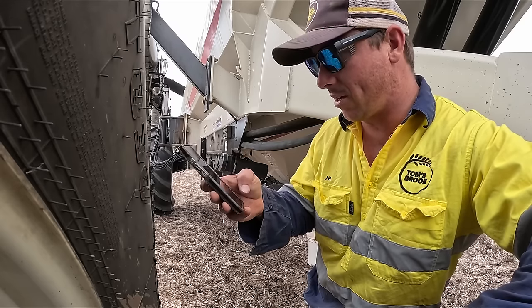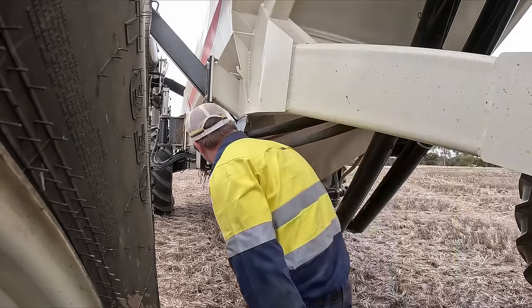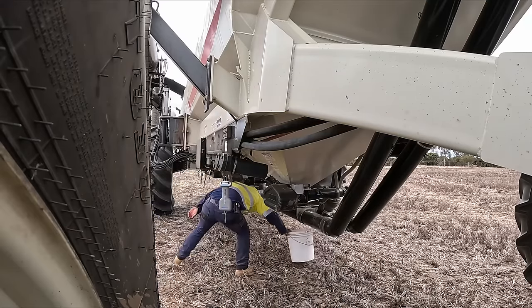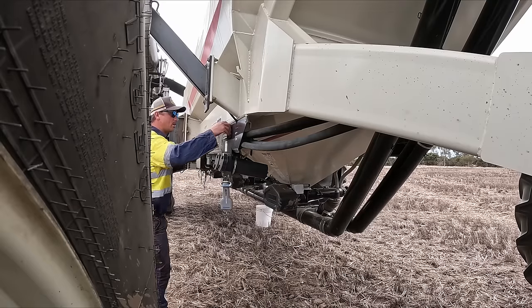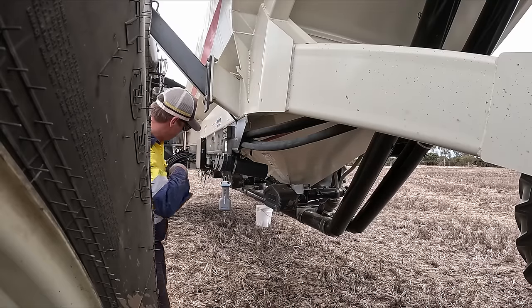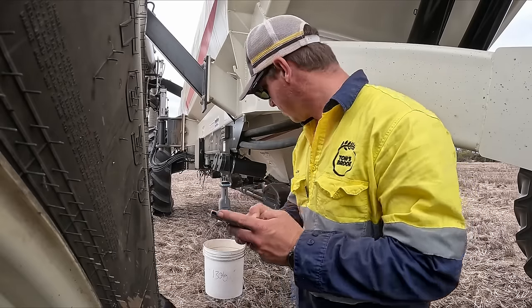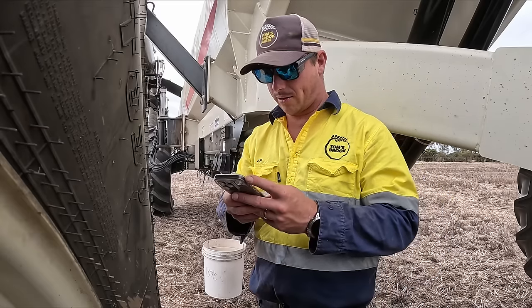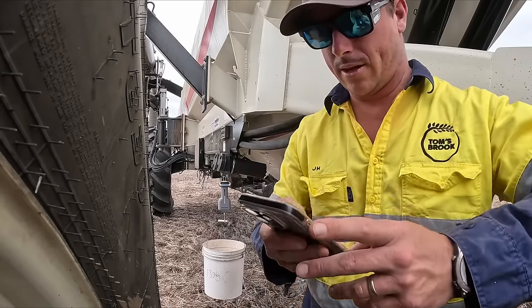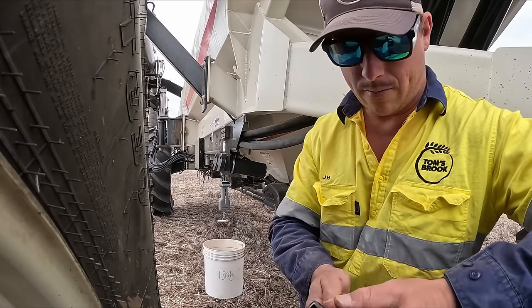Now we'll do our canola and see what this one's like. Yep, you can close up the front and the back bin. Alright, so our canola is 4.3 kilos. Ooh, this one is not good.